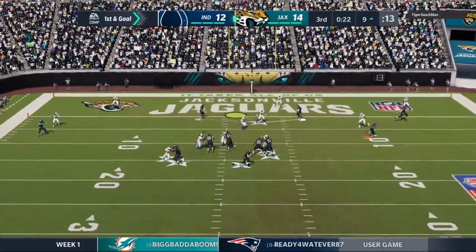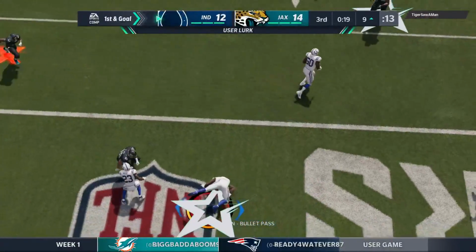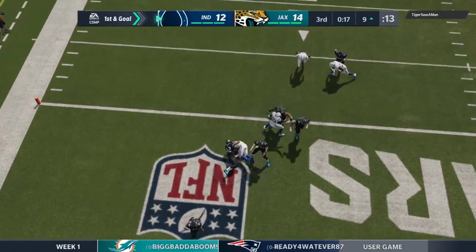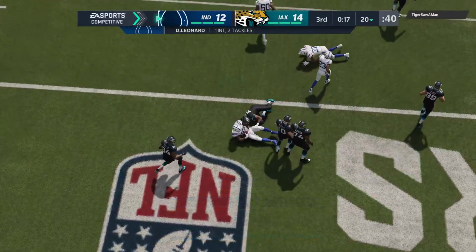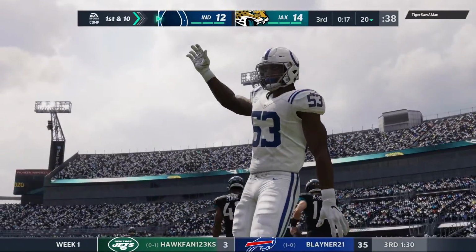Here's McSorley to throw. Eluding the pressure right. And this is going to be intercepted. Picked up by Darius Leonard, the linebacker. And a big turnover there as his guys will get the football back.